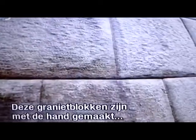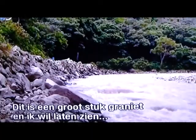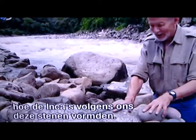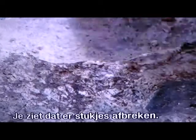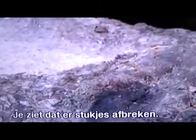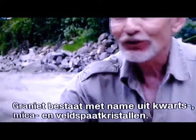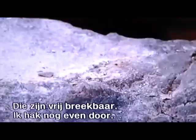Remarkably, these granite blocks were shaped by hand, without machines or metal tools. I'm looking at a big piece of granite here, and we're going to try a demonstration of how we think the Inca were able to shape these rocks. But you can see that I'm beginning to fracture off pieces. Granite, of course, consists largely of crystals of quartz, mica, and feldspar, and those fracture fairly easily.